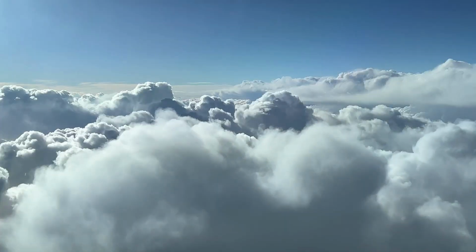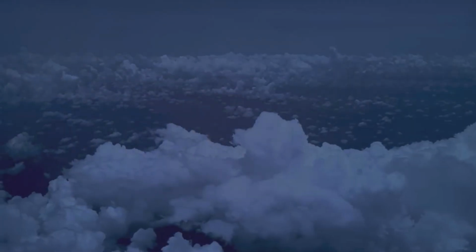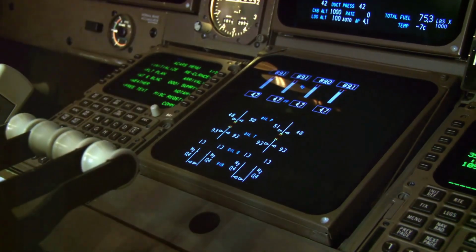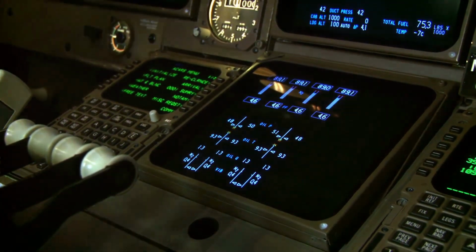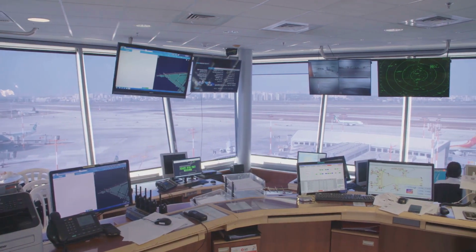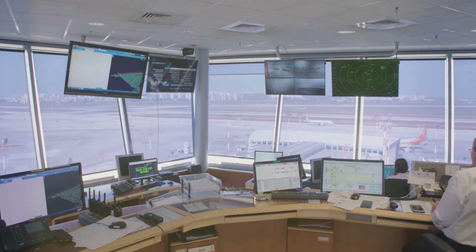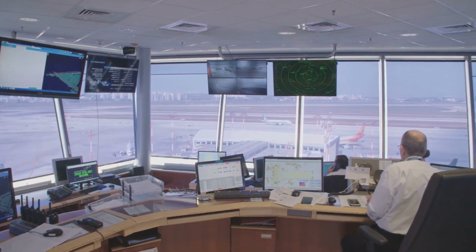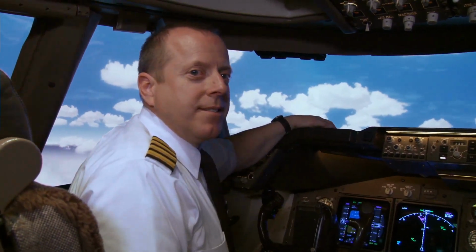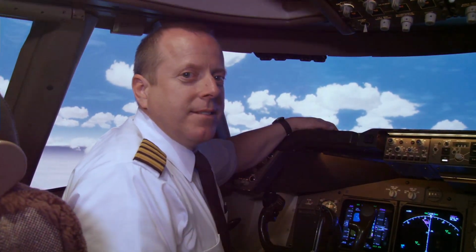High above the ground, starting at 18,000 feet and soaring up to 60,000 feet, lies Class A airspace. This is the domain of commercial jets and high-altitude flights. Think of Class A as the express lanes of the sky, reserved for pilots flying under Instrument Flight Rules, or IFR. This means pilots need special training and their aircraft require specific equipment to fly in these conditions.